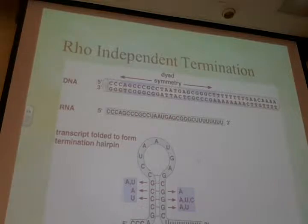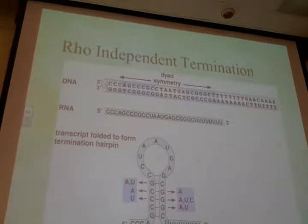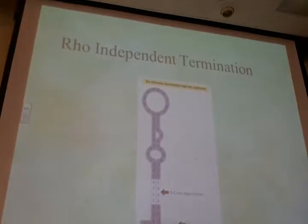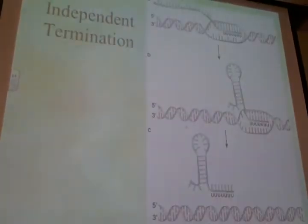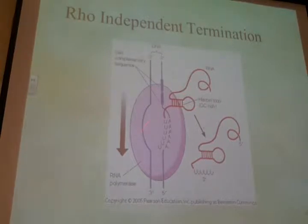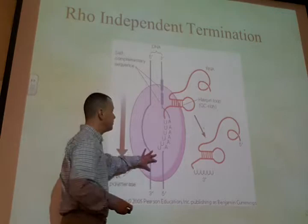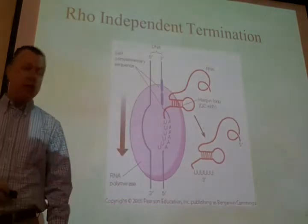And then we looked at Rho independent, so this does not need Rho. And we saw a different terminator sequence that after it's transcribed forms a hairpin. And apparently there are various sizes, but the general idea is it forms a hairpin. And that hairpin interacts again with RNA polymerase and basically tells it transcription is over. And then everything falls off the gene.